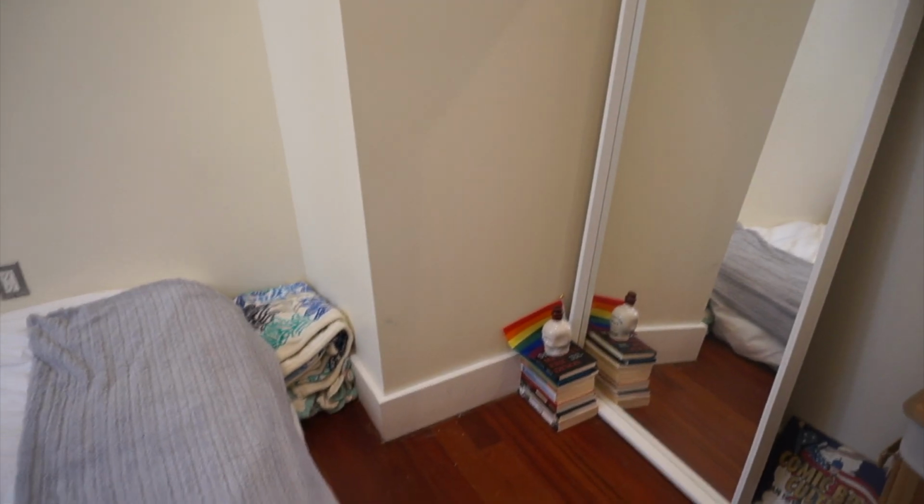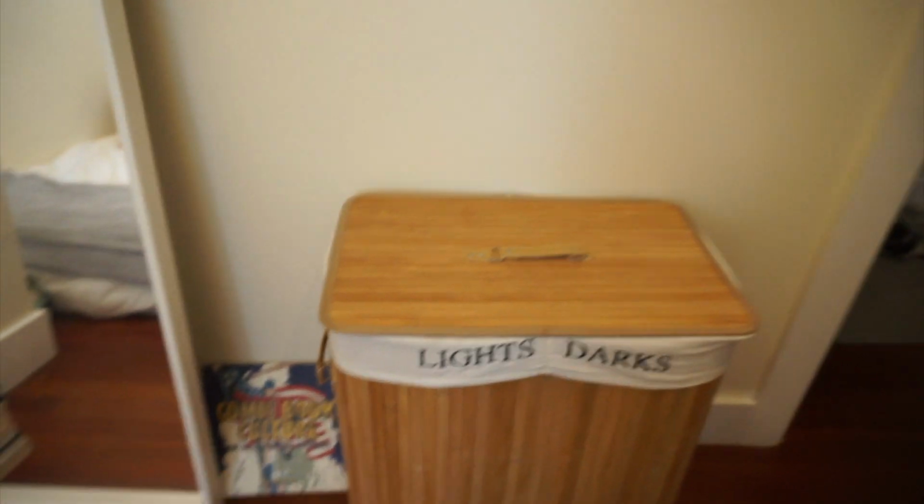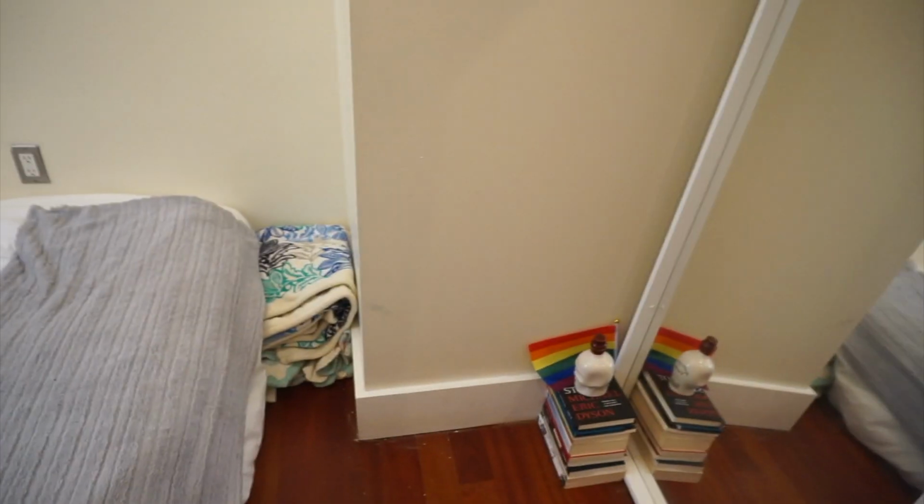I have this large mirror that I got from IKEA. And then I just got some books. So these are all my books. I love my books, as you guys know. And then I have my hamper that I just got on Amazon because I moved pretty quickly and I didn't have time to get a nice one.